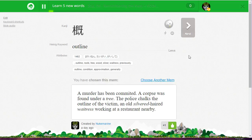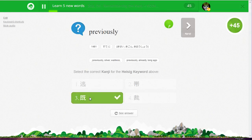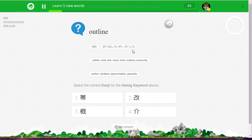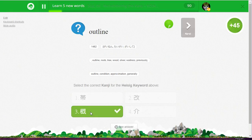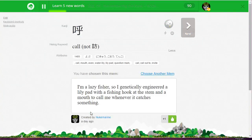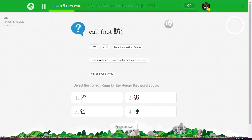Outline. Okay, that's like a brief. So it's outlined by the tree. Previously, silver-haired waitress. Sudani. Outline. Gainen. I don't know. Guide. Okay. Outline. Call, not call on, call. Okay. That's yobu, yonderu. Yobu. Sakende. Sakebu. Which is not yell, so it's call. Evaluate, even Stevens. Yoka. Call.